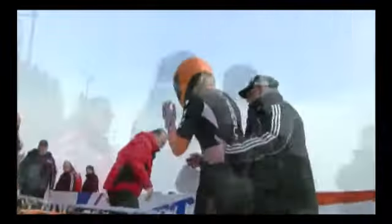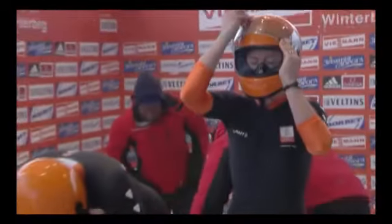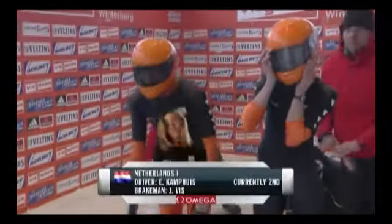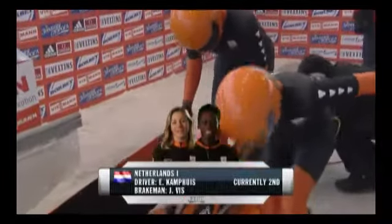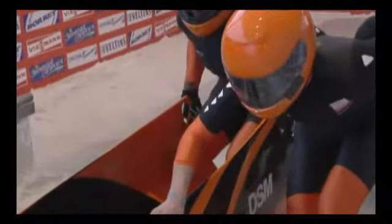She has been in a top 3 finish at the end of the first run twice previously this season, but never medaled. We are not far from Holland. This is like a home track for the Dutch. This is a big run. 574. That puts her 500ths down to Schneiderheinz.